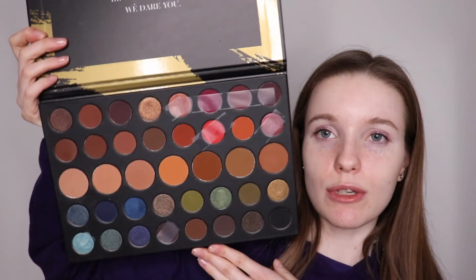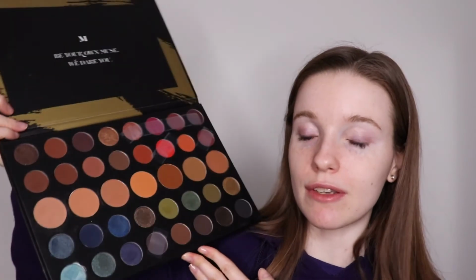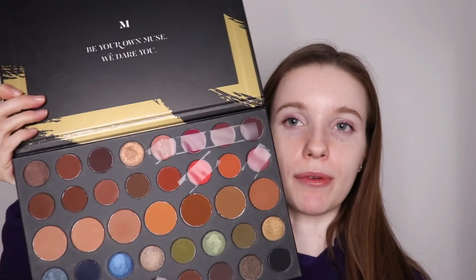I couldn't find the ingredients of this palette because it has been discontinued. I think this was a 2017 holiday palette, I want to say. So I did tape over some shades that I thought would most likely have carmine in them. I don't really know about the middle row, to be honest.